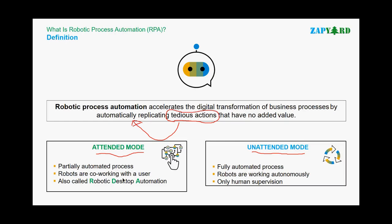The robot is co-working with a user. So this is called attended mode, also called robotic desktop automation, RDA, where the bot is co-working with a user. Let's say the bot is doing something and taking some decisions. The user is supposed to be there, validating the decision. I'll come and give an example to you.